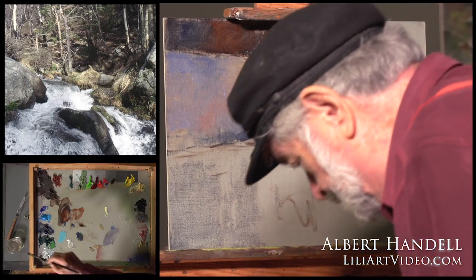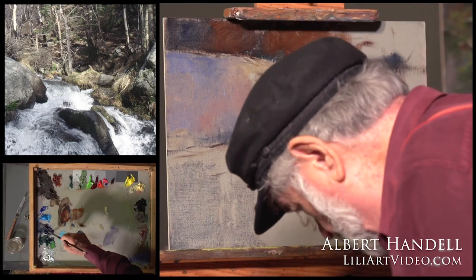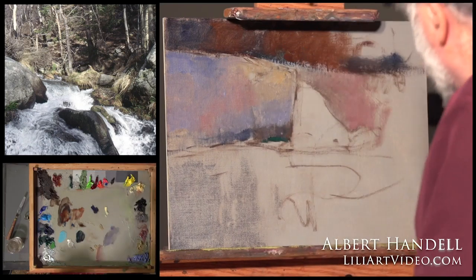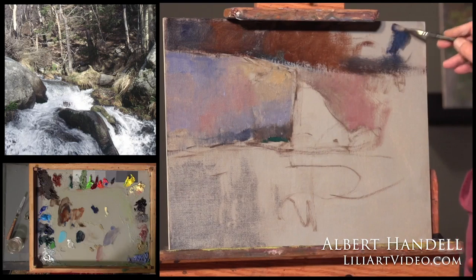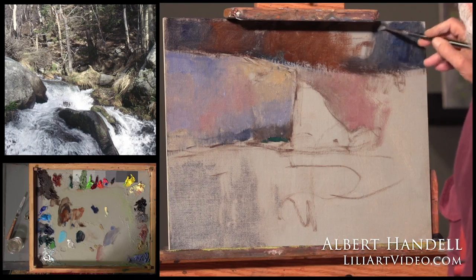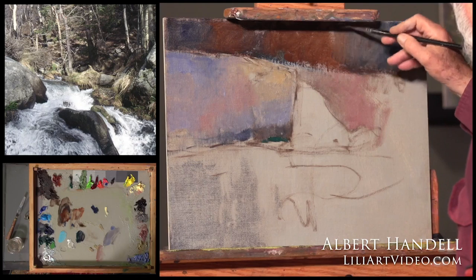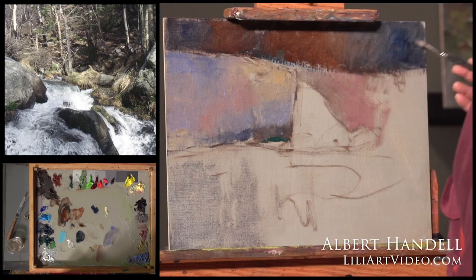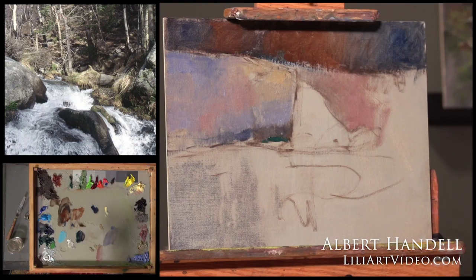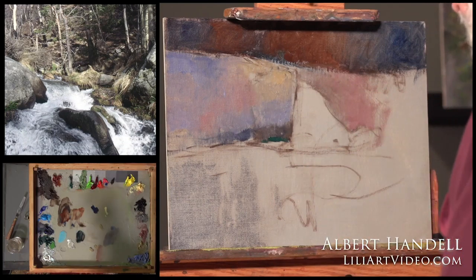Nice. This is going to be much wetter and cleaner. Cleaner means you can see the blue easier. And like I say, clean the brush off. You don't have to pile a lot of paint on right now. Okay, and that's good. All right.